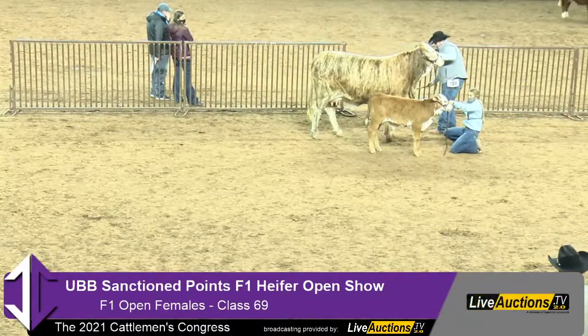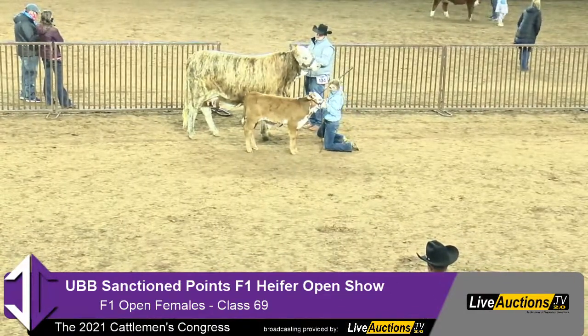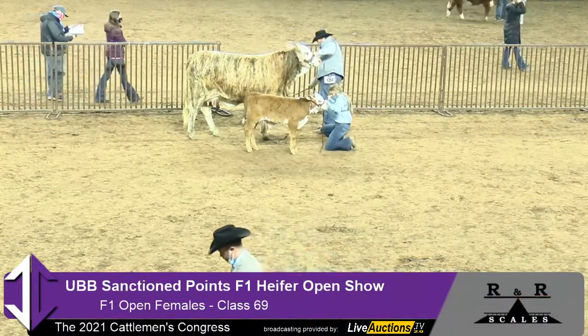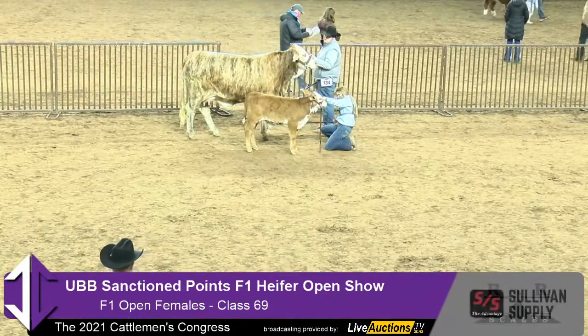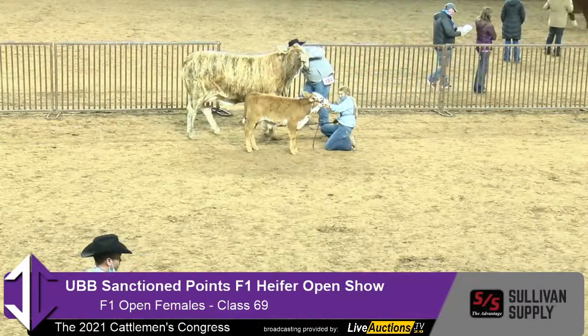Really nice young man, does a really good job with her. If I could, I'd relax her in her tail just ever so slightly, and then in that front one third, just extend her a little bit more, make her look a little more feminine, a little fresher up through that front one third. This young lady with the purple dress on, she does a really nice job. She keeps that heifer's head up nice. She's out here for the duration. She's got a really nice heifer.